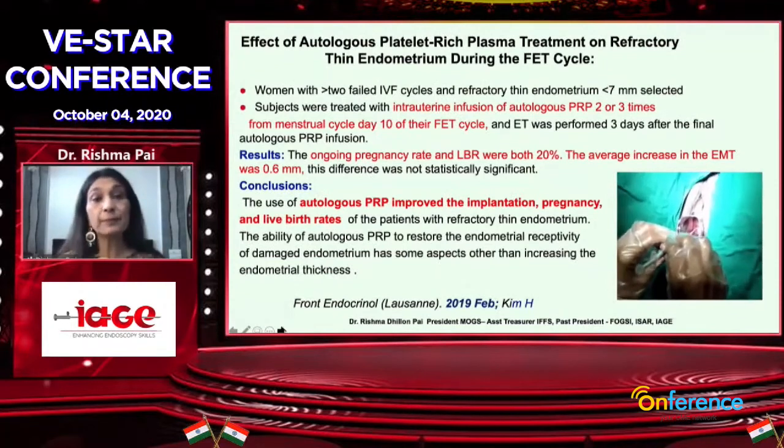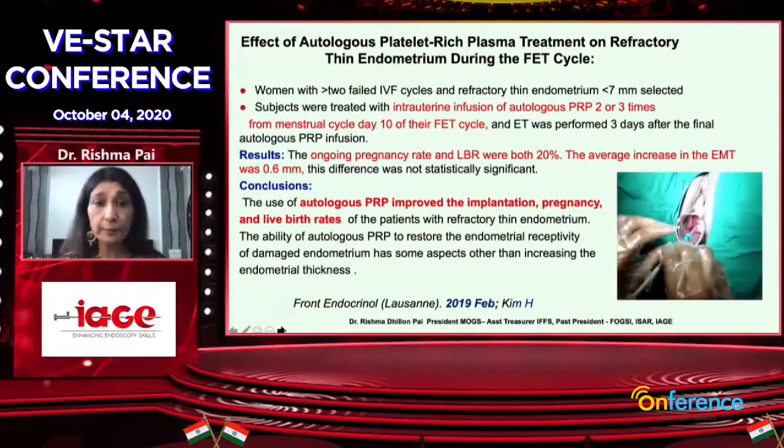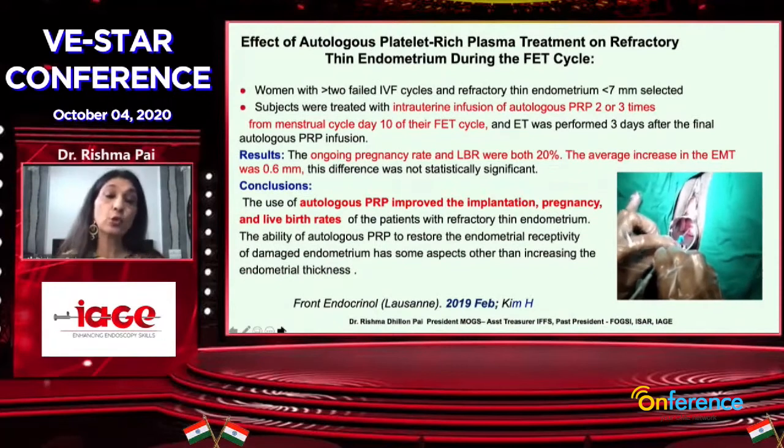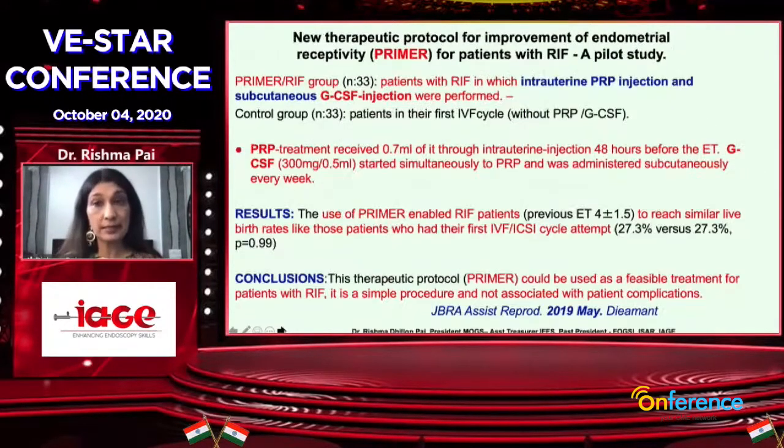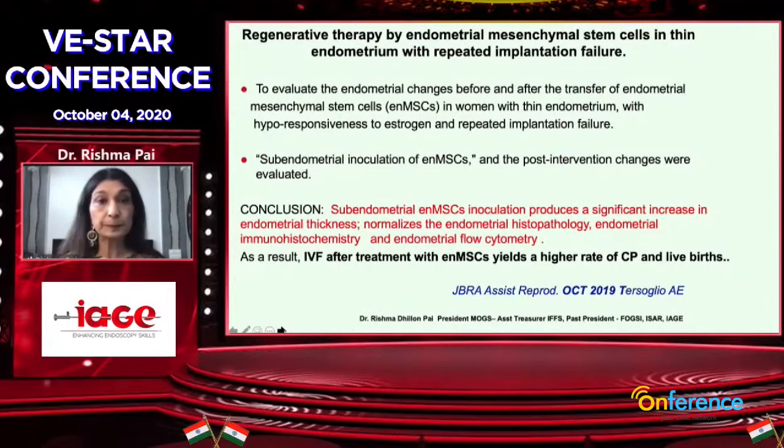Again, PRP has a role to play here, and PRP infusion again has shown to have significant benefits in improving pregnancy outcomes in these patients. You can do a combination of both, and this is called primer technique, whereby PRP 0.7 ml is infused inside and GCSF 0.5 ml is given subcutaneously. And a couple of doses of this, and patients had significantly improved implantation rates and IVF outcome rates after embryo transfer.